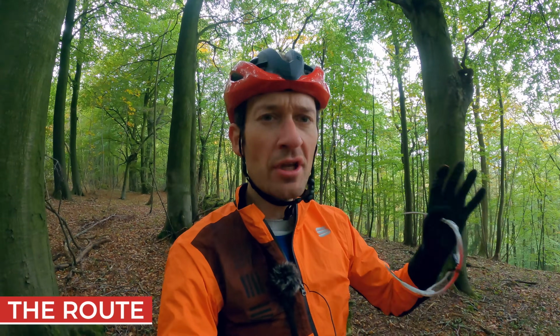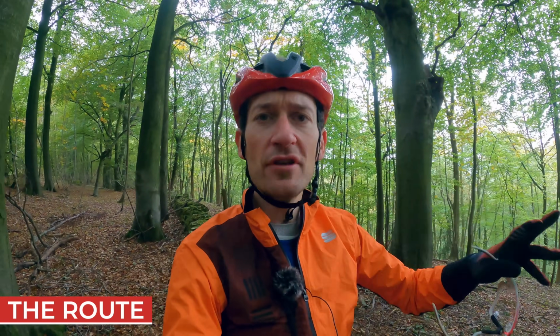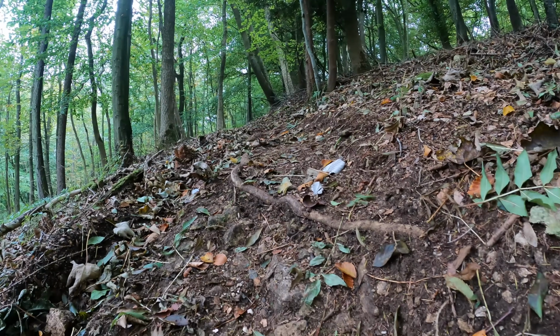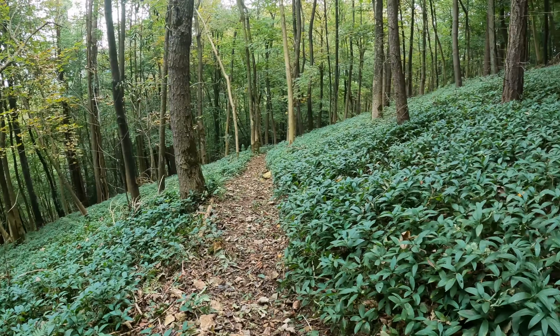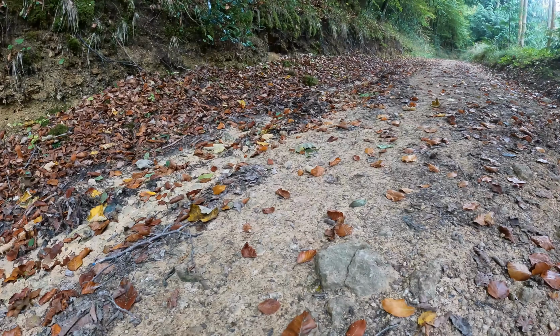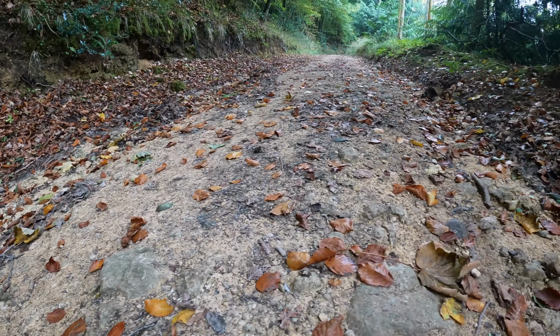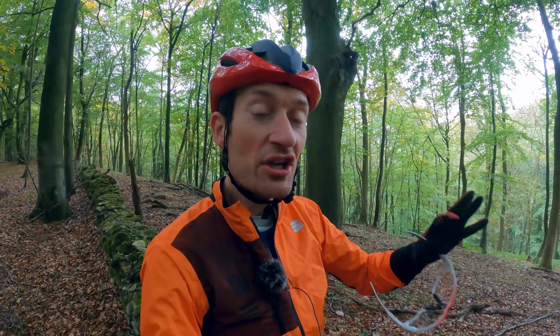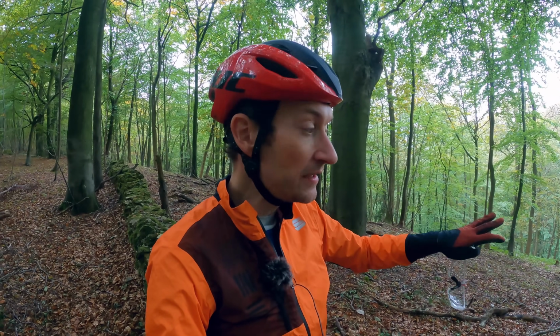Right, we're in the woods, going to do a bit of riding, and just a quick overview of the route I have planned today. It starts with a techy downhill section, quite steep in places, with lots of roots and quite loose at the moment. Then a gravel section, undulating, not too steep in places, sandy with a bit of gravel here and there. And then a smooth tarmac road climb to finish. So quite short, not super long, but a bit of everything for each bike to hopefully shine in its respective area. So let's see how we get on.